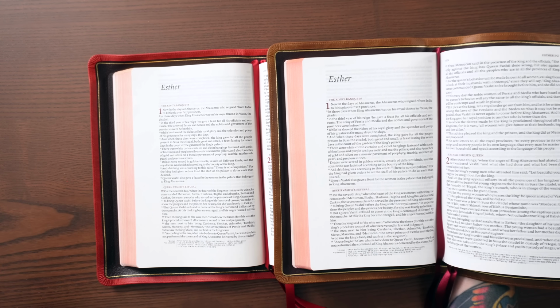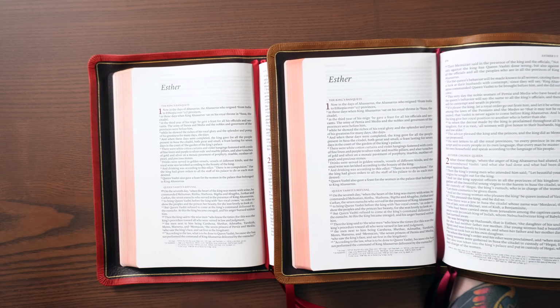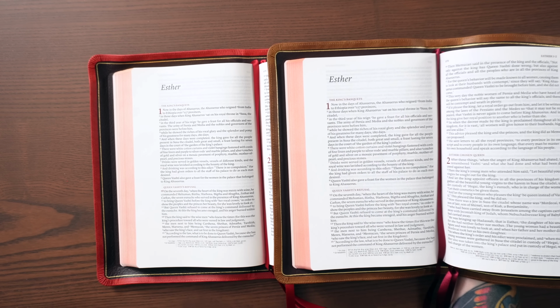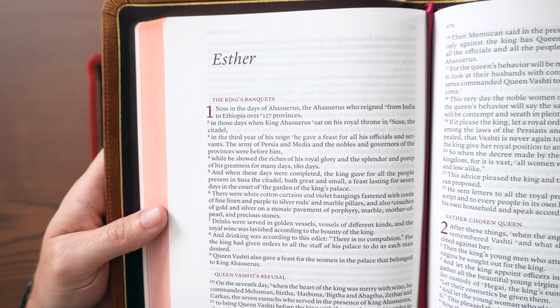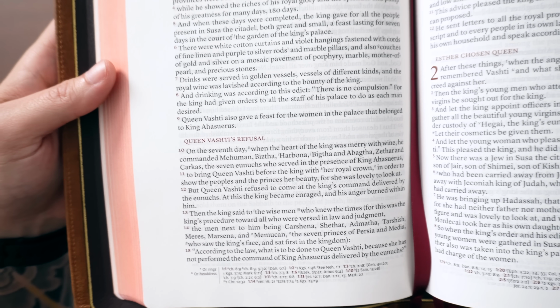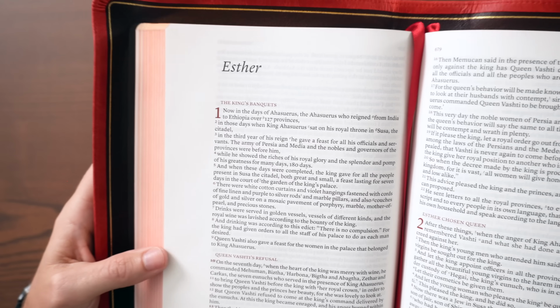I don't know if you can tell from where you're looking at, but the typeface does not seem that much smaller. I imagine some people are going to go, oh, it really bums me out that they made the typeface smaller. I hear that from people all the time. But I think this is a 10. Looks really nice. It's great. Fantastic Bible. This is a 9.5.